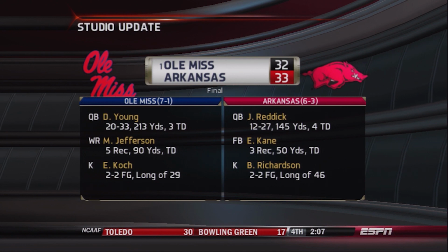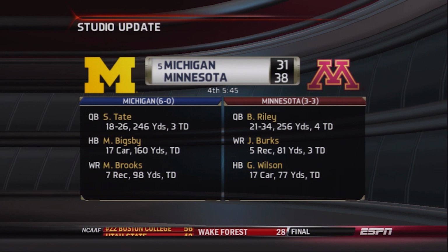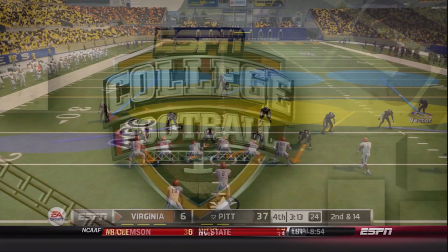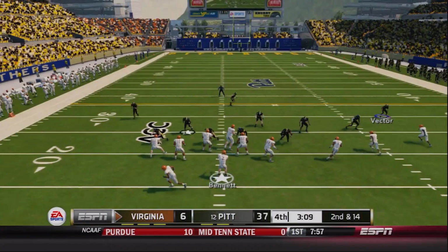Arkansas 33-32. They knock off Heisman favorite Dustin Young and the Ole Miss Rebels. 3 touchdown performance for Young, but he's outdone by Reddick's 4 touchdown performance as the Razorbacks get a huge victory. And over in Minnesota, the Golden Gophers 38-31 over Michigan. Another Heisman contender, Steve Tate, being outdone by Riley. 4 touchdown performance for the Minnesota quarterback. Freshman tailback Miles Bigsby, 160 yards and a touchdown for the Wolverines right now.